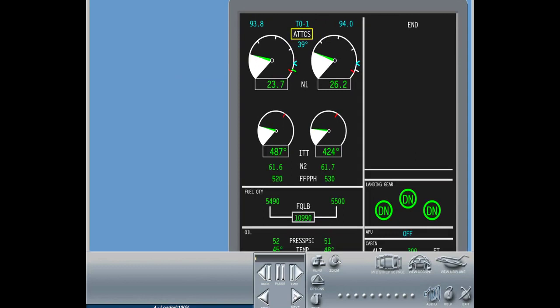When ATTCS is enabled or armed, it is enunciated with the label ATTCS above the N1 dials. If ATTCS is active, in case of an engine failure, the ATTCS annunciation is removed from the display and TO1 RSV, TO2 RSV, TO3 RSV, or GA RSV are shown.